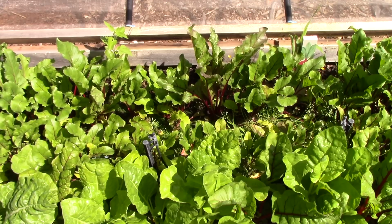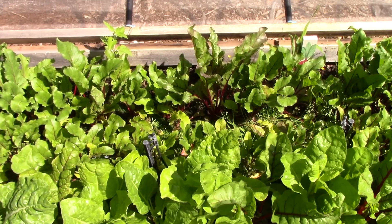It's kind of hard to show you the beets in this bed because they're hidden a little bit, but they are growing in 2 rows behind the Swiss chard. The plants are doing really well, and I can see small beets forming already, so I'm looking forward to harvesting them when the time comes.